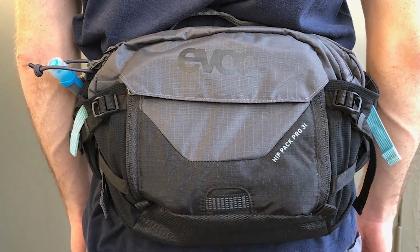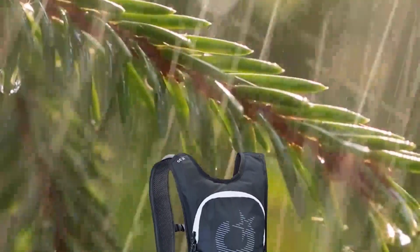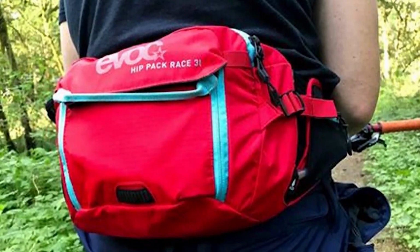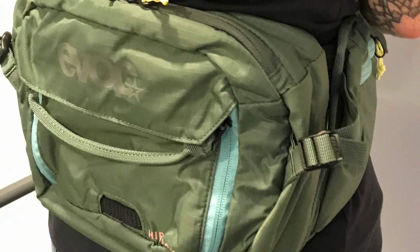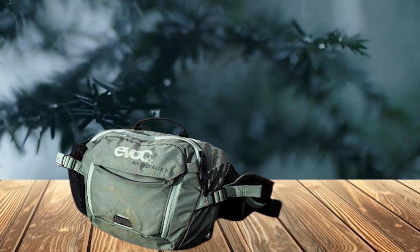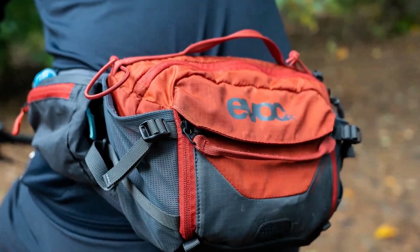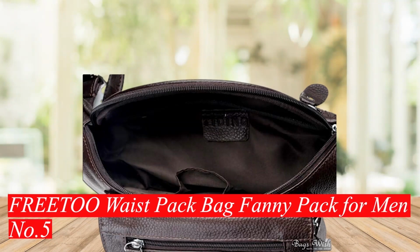The Evoc Hip Pack 3L Hydration Waist Pack with 1.5-liter bladder is a great solution for any active person looking for a convenient way to stay hydrated. The pack is lightweight and well designed with a secure closure system that keeps the pack firmly in place while allowing for easy access to the bladder and other items. The 1.5-liter bladder offers plenty of capacity for longer activities, and the breathable air mesh back panel ensures optimal comfort and breathability. Overall, the Evoc hip pack is an excellent choice for those looking for a functional and comfortable hydration solution. Number 5. FREETOO Waist Pack Bag Fanny Pack for Men.